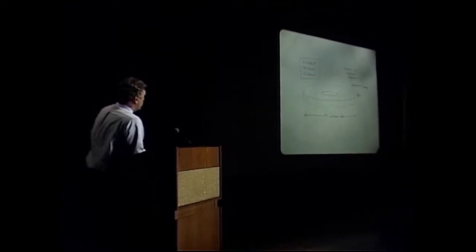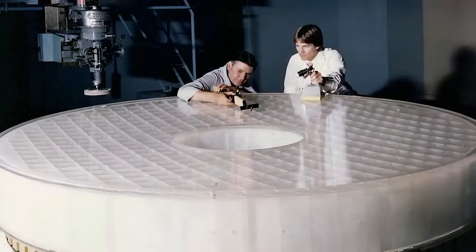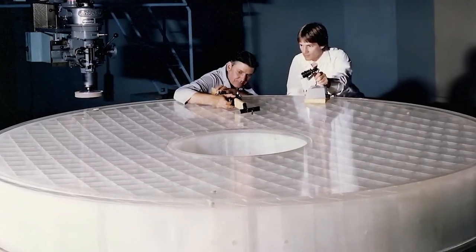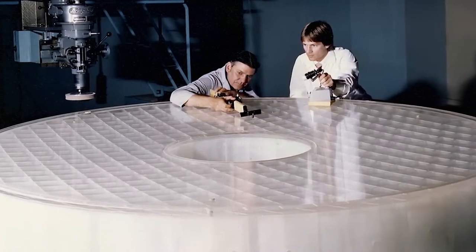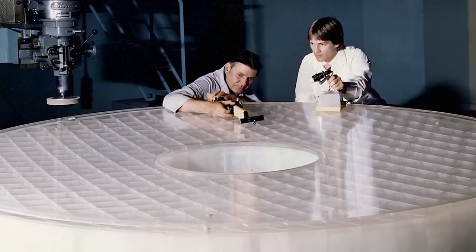As Trauger suspected, calculations pointed to a problem with Hubble's primary mirror. As you go from the center to the edge, you find the surface is too low, lower than it should be, by about 4 waves. We knew it had been a manufacturing defect at the plant in Connecticut by a technician who put a washer in the wrong place.